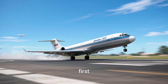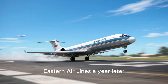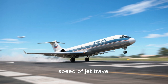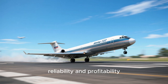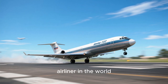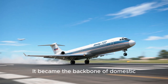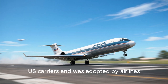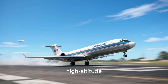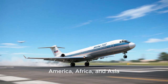The Boeing 727 first flew on February 9, 1963, and entered service with Eastern Airlines a year later. It was an instant success. Passengers loved the quiet cabin and the speed of jet travel, while airlines loved its reliability and profitability. For over a decade, it was the best-selling airliner in the world. The 727's operational history is incredibly rich. It became the backbone of domestic fleets for major U.S. carriers and was adopted by airlines all over the globe. Its ability to operate from high-altitude airports and unimproved runways made it particularly popular in Latin America, Africa, and Asia.